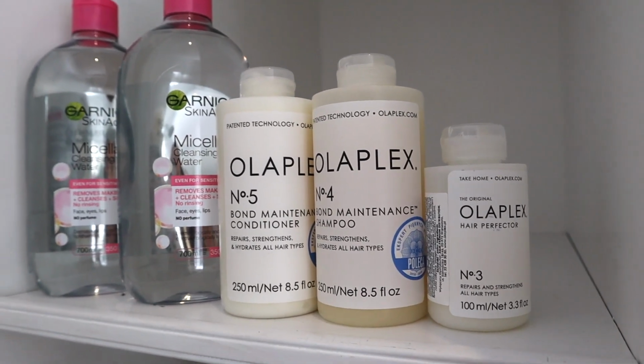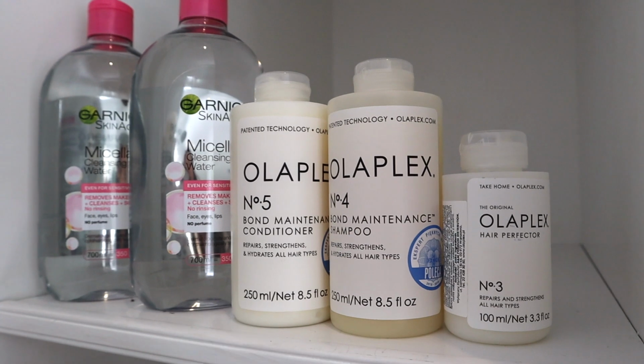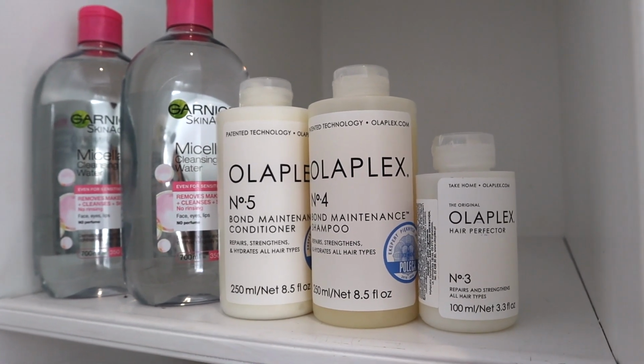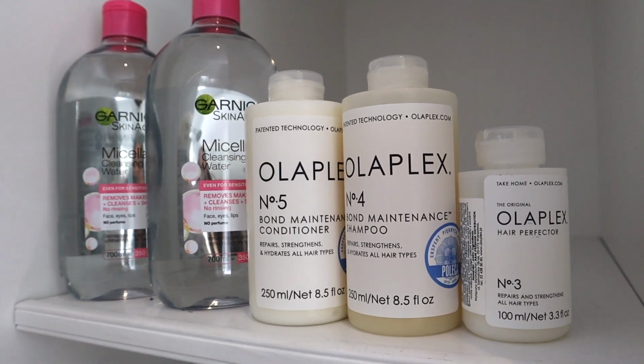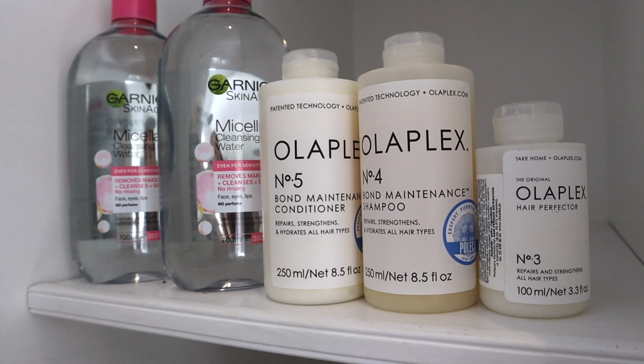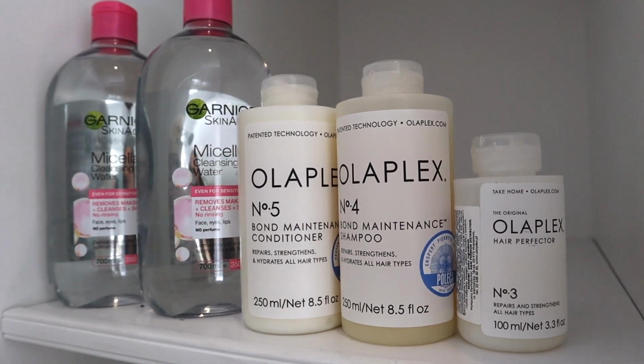And so it's really expensive stuff, but I'm using it once a week on Sundays, and I'm just gonna see if it actually improves my hair. I feel like it's so expensive that I don't want to use it all at once, so I'm not using it daily, but I'm using it once a week at the moment.